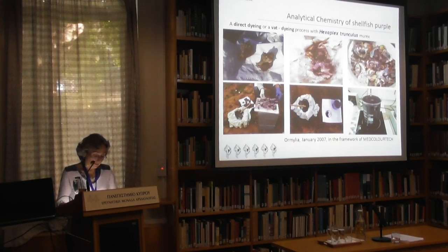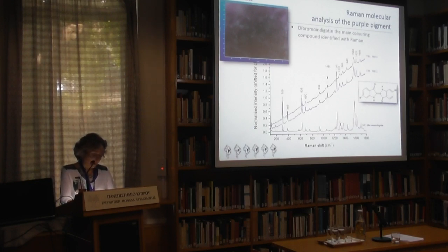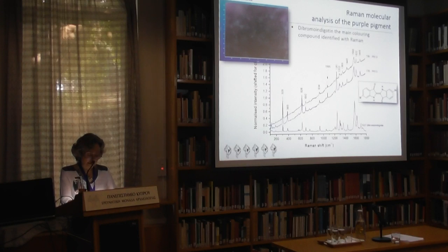Coming to our purple pigment from Triada, acquiring micro-Raman spectra on particles of the pigment, the 6,6'-dibromoindigotin, the main chromophore compound, has been identified. Raman spectra present a perfect match with the characteristic vibrational bands of dibromoindigotin in both position and relative intensity. In addition, calcite with its characteristic vibrational band at 1085 is also identified in the composition of the sample.